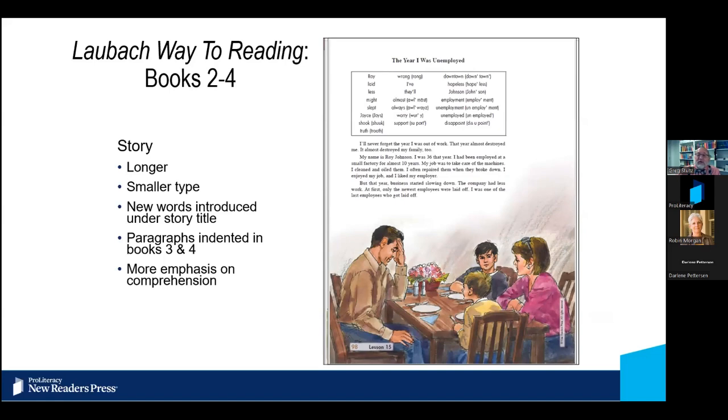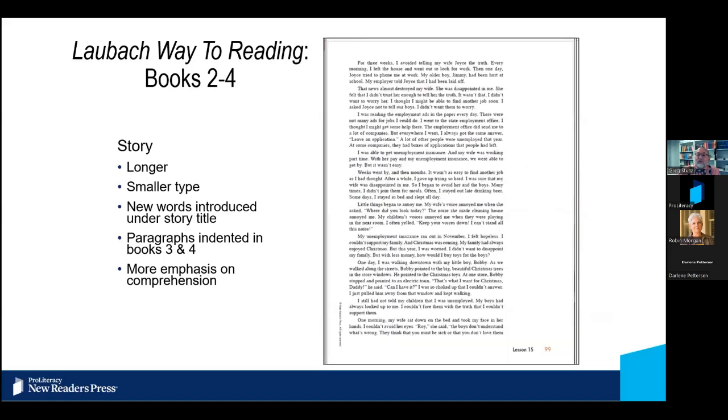In Books 3 and 4, the written story checkup has students not only noting simple facts, but finding main ideas, summarizing content, recognizing implied meanings, predicting outcomes, making inferences, identifying cause and effect, and lots more.